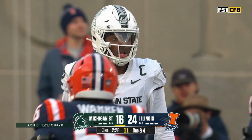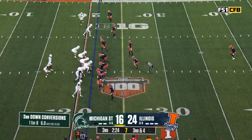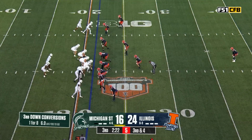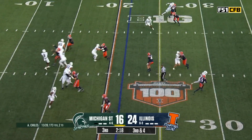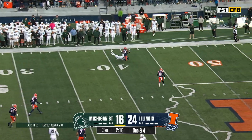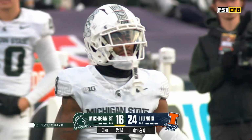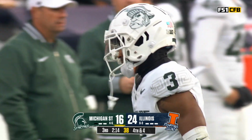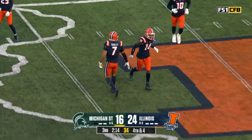See Aiden Childs giving a few extra words to Montori Foster on that one and trying to get him isolated. A little stack. He goes that way into coverage, too tall. Foster unable to reel it in. Xavier Scott shadowing him step for step.